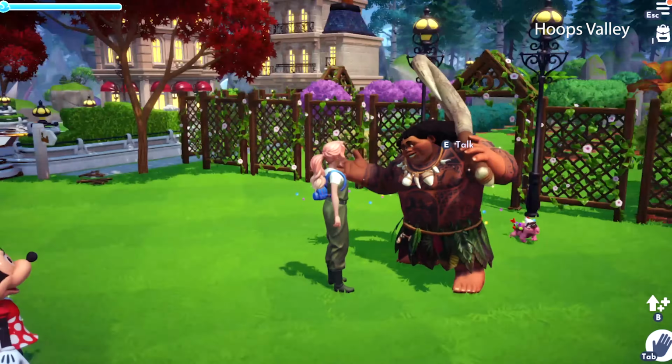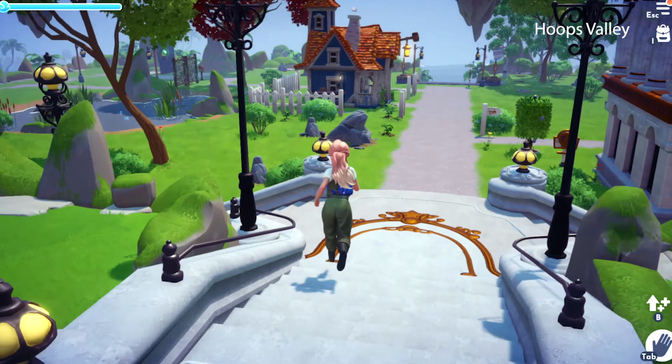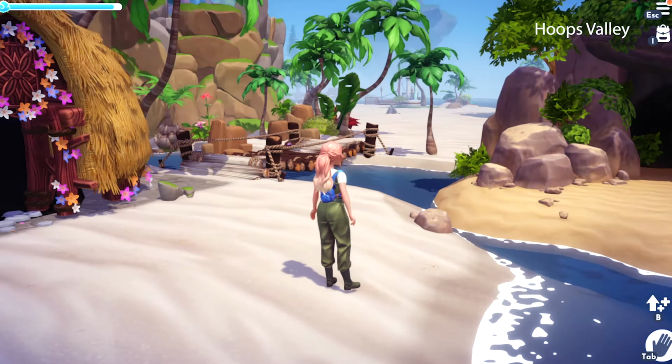He just gave me a statue of himself. Really, oh, but I have an idea. One of my tasks is to decorate the beach, and let's put the sculpture of Maui here.